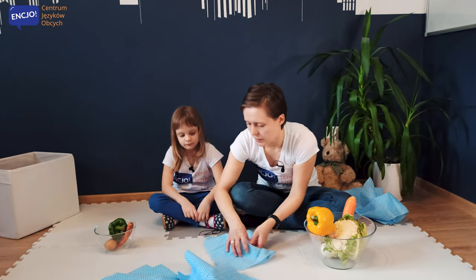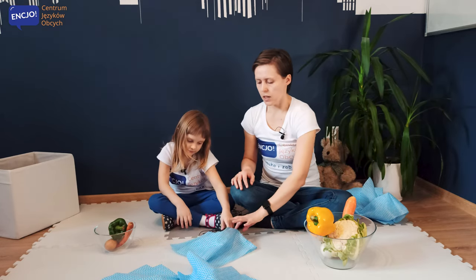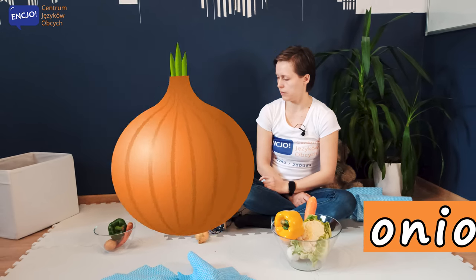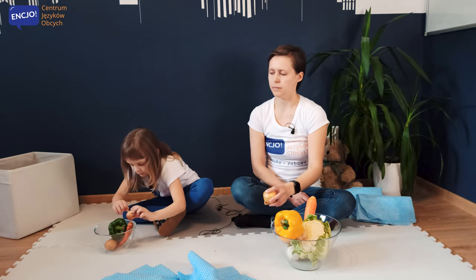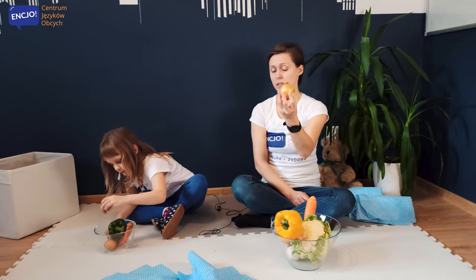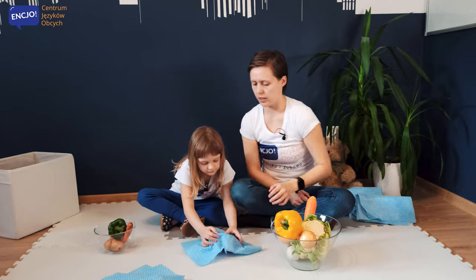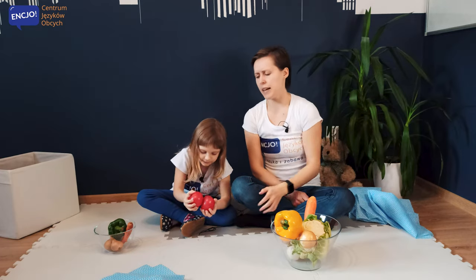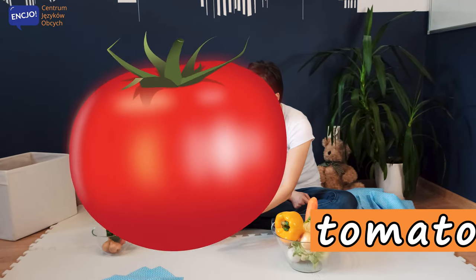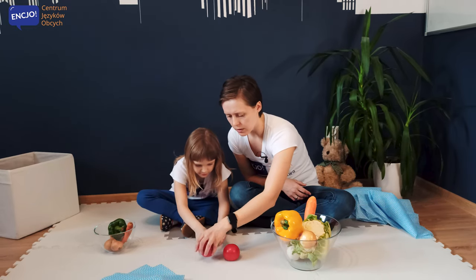Let's take this towel now and tell me, what is that? What is it? Is it an onion? Will you put it in your bowl then? Okay, and I have a big onion. I will put it here. We have two more towels. Let's check. Tomatoes, let's see. Yes, we have two red tomatoes. Can you tell, Anielka, is there one big and one small?